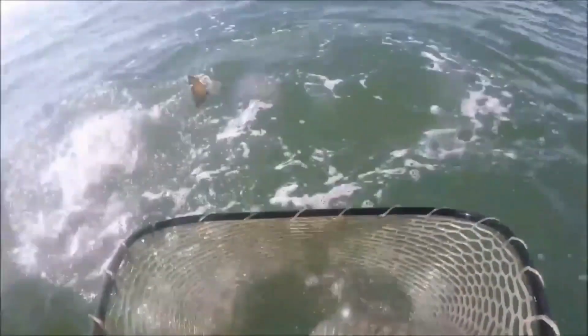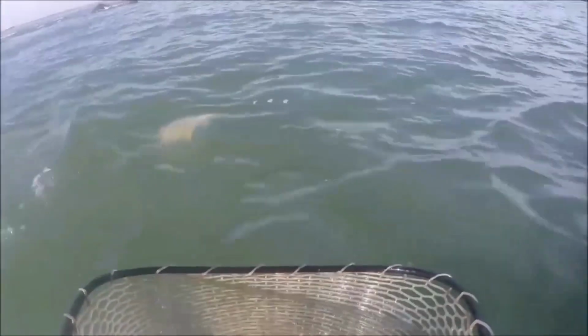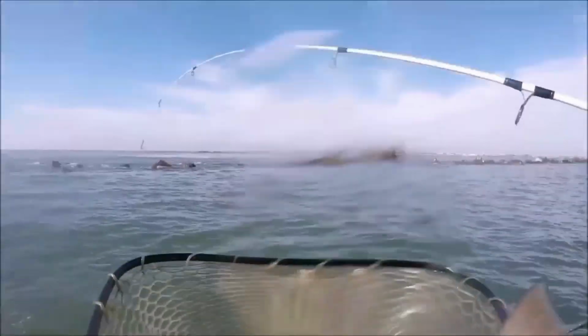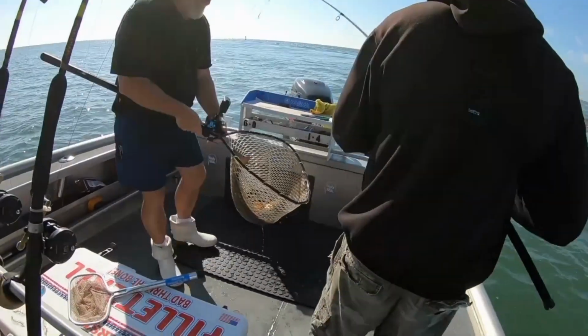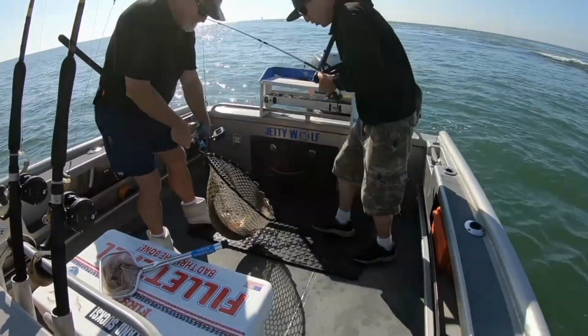He's a splasher. That's a keeper size right there. This might be the one you take over single seat. Yes, sir. Who let them dogs out?